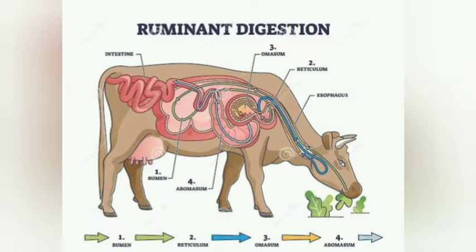Ruminants are nothing but grass eating animals, those who eat grasses, for example cow, deer, giraffe, such animals. The digestion in them takes place in a stomach with 4 compartments. Such animals are called ruminants. In ruminants, the digestion starts from the buccal cavity, the same as in the human digestive system.